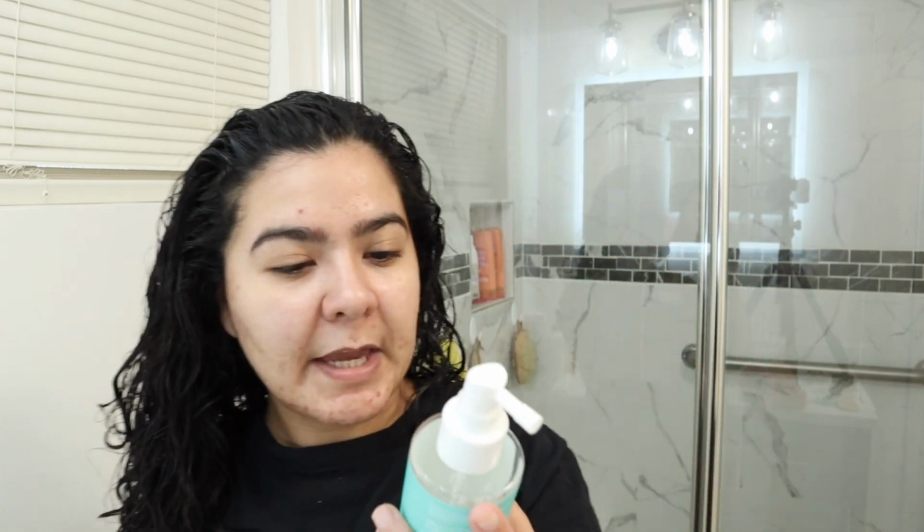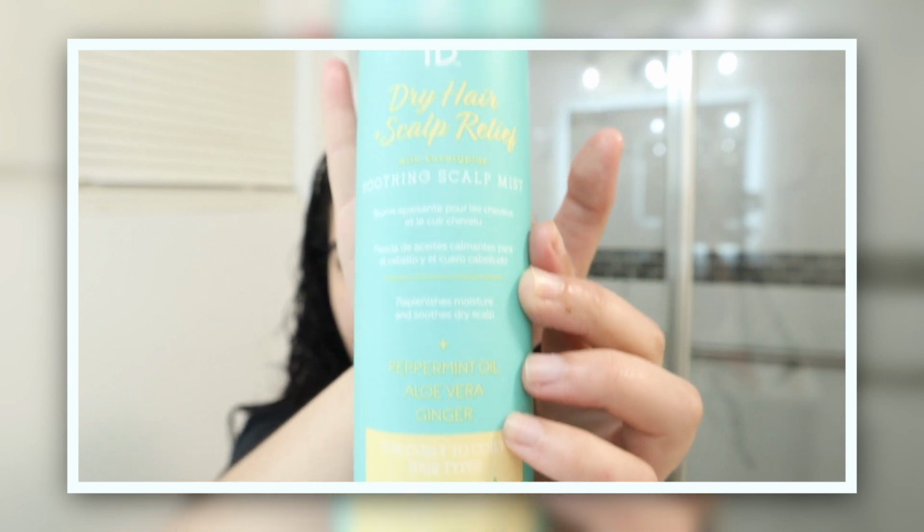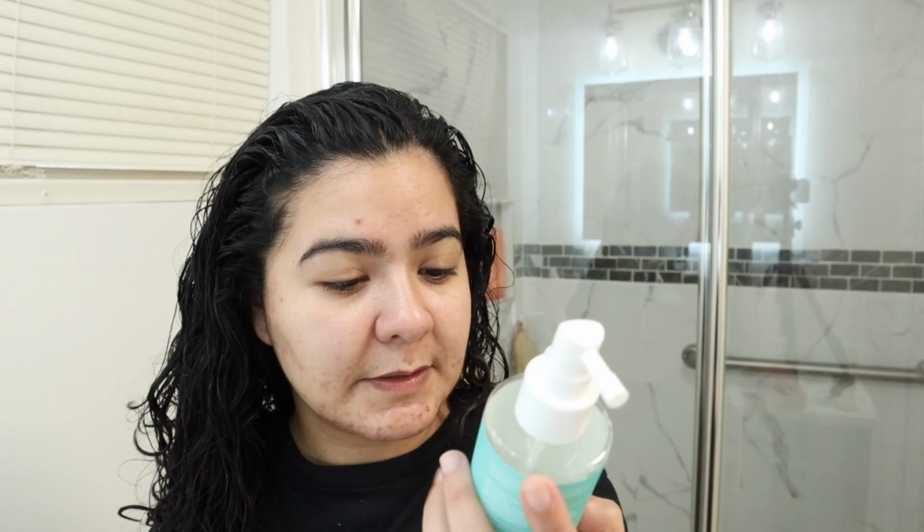Oh, and just in case you're curious, I use the Texture ID Dry Hair and Scalp Relief with Eucalyptus Soothing Scalp Mist. Honestly, I think it's been working because my hair hasn't been feeling itchy, and right now it's getting really, really hot. Every time I take a shower, I just use this, and it works. I'm so happy. I bought it at Sally's, just in case you're curious.